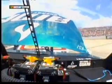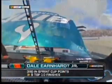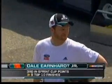Dale Earnhardt Jr.'s Chevrolet being hauled off behind the wrecker. Nine cars in all involved. Most of them have gone to the garage.